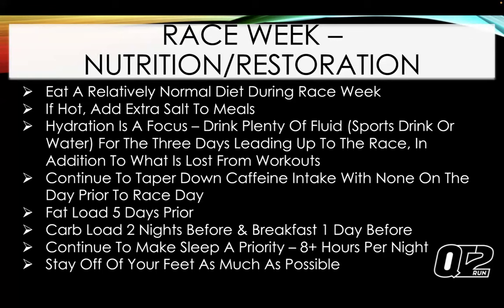Again, continue next week, taper down on caffeine. And then we recommend a fat load meal 5 days prior. So for New York, that would be Tuesday. We would recommend something simple like a turkey burger and sweet potato fries. It is known that if you load with a fat load meal 5 days prior, you're more likely to be able to absorb carbohydrates at a better rate come race day.